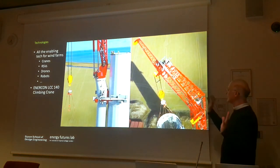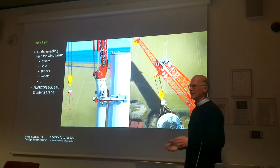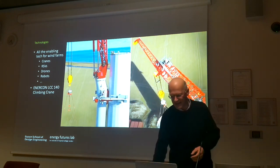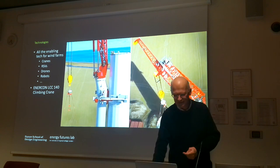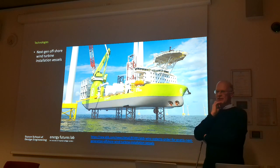How do you build these things? I just love this bit of technology here. The inclining frame, essentially, to enable you to self-assemble your towers. So, you know, engineers are busy out there. This is from Enercon.